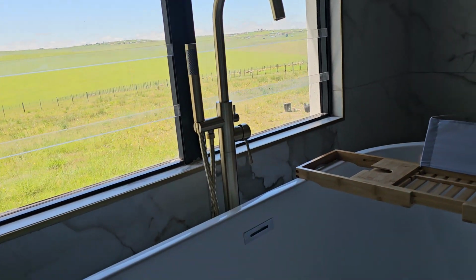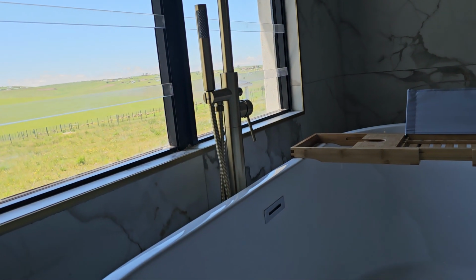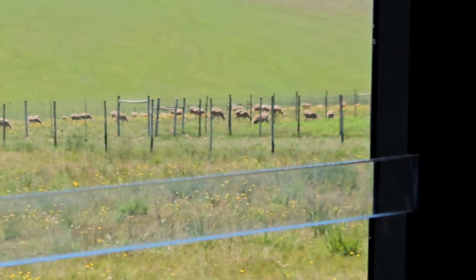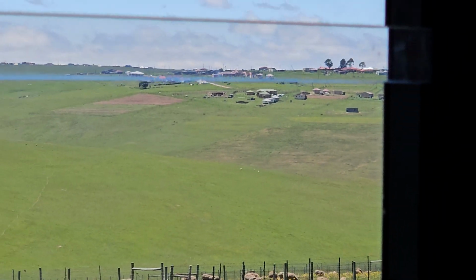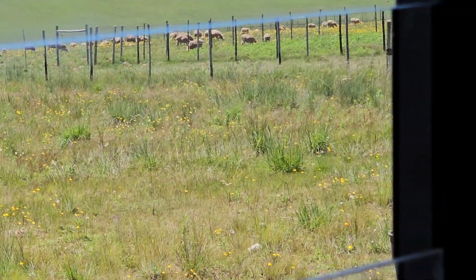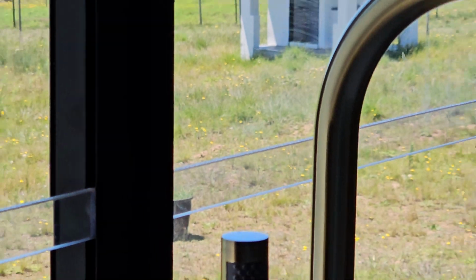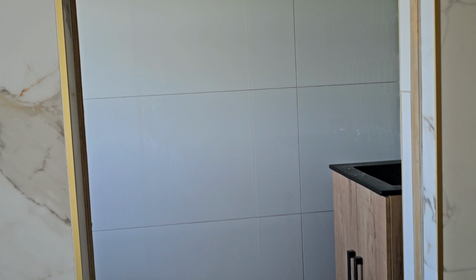Absolutely. And this is my view, guys. I want you to see what I see when I'm sitting in this bathtub. Can you see? Those are sheep, and that's the village across, and the toilets are right there as well. And it's open. Don't know who was using it. Didn't close the door. And then I have this separate toilet here.